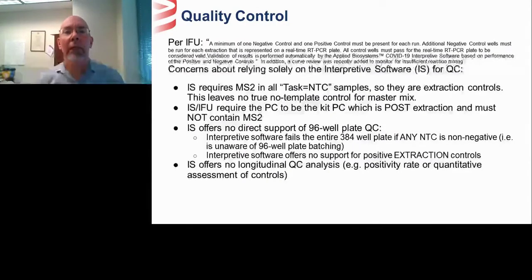It says a minimum of 1 negative control and 1 positive control must be present for each run. Additional negative control wells must be run for each extraction that is represented on a real-time PCR plate. And then, of course, all the control wells must pass. And the COVID interpretive software will actually invalidate either individual results or the entire run based on the results of those QC. Well, we had a few concerns about that because, as you would imagine, in a batch process like this, we're taking 4 96-well plates that had each been separately extracted, combining them into one 384-well plate.